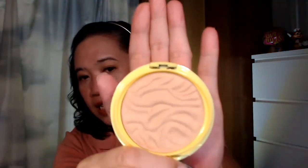I'll put a scotch tape. That beauty bloggers made me buy. So this is how it looks like. I'm excited. Oops. I put it on my nose. So this is how it looks like in light. Okay. And people, it does smell like coconut.